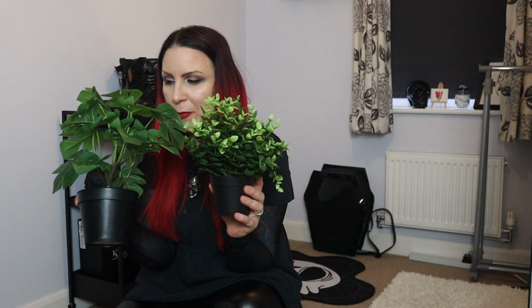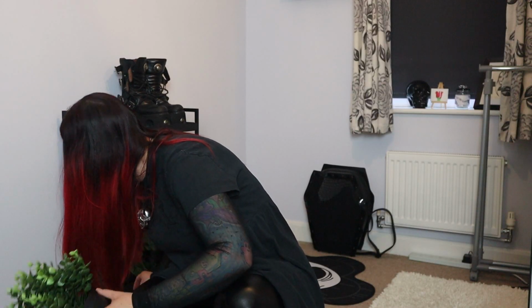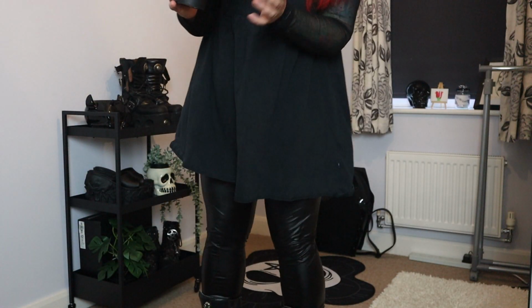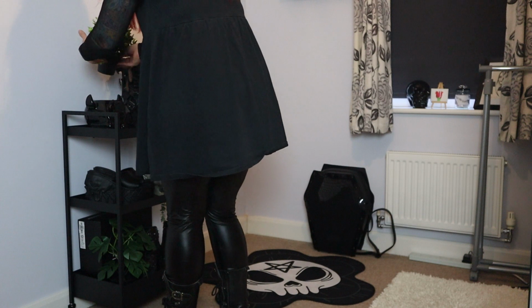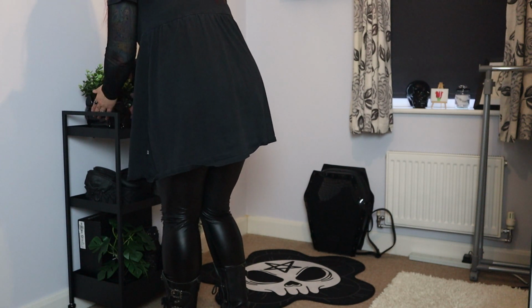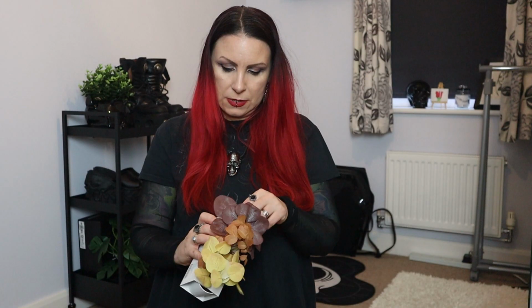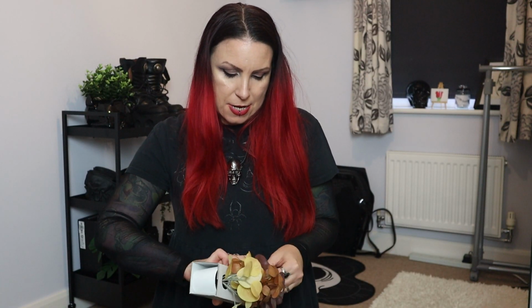Got these from IKEA. Love a fake plant. So this one's going to go down here. And this one, this fake oregano, is going to go in here. And then the final ones are going to go on the shelf at the back there.